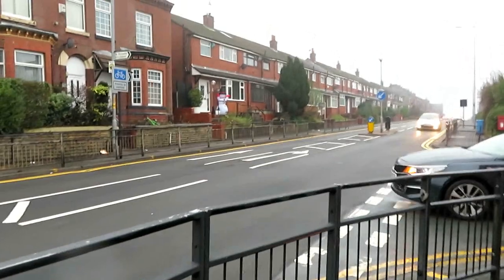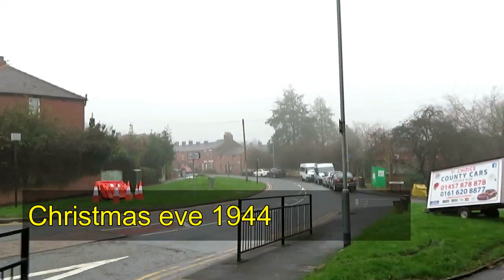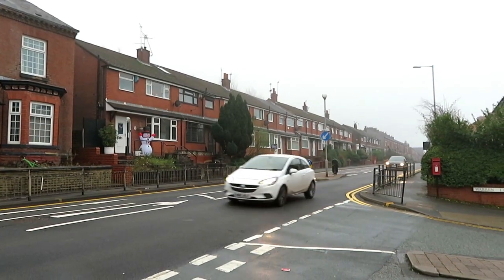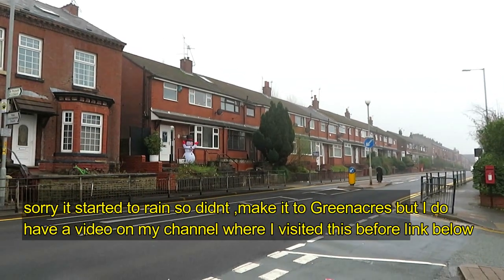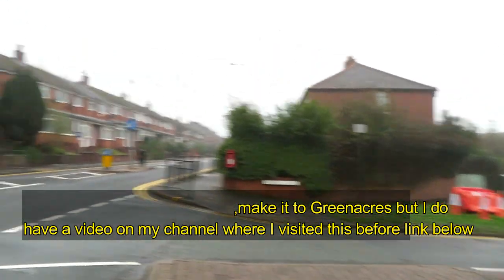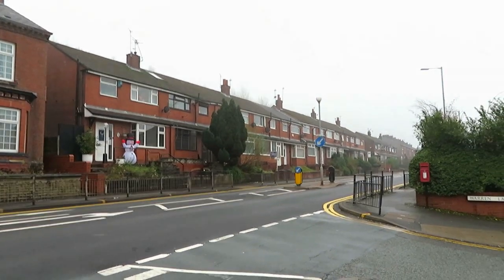Years ago in the Second World War, there was a flying bomb that came down Abbeyhills Road, and it destroyed all these houses. We'll go to Greenacres shortly and have a look. I'm pretty sure it was Christmas Eve, and obviously lots of people were killed. And then after the event, they built these houses.